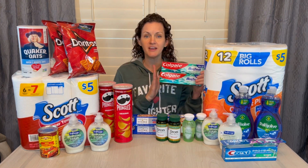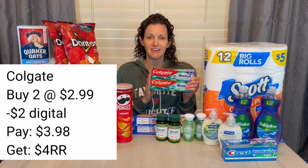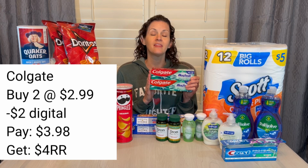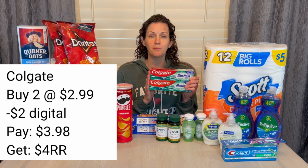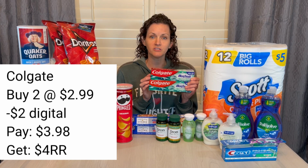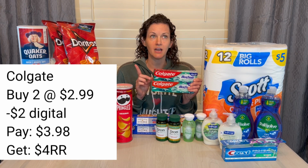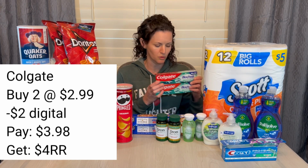The Colgate toothpaste this week, you can also snag these for free. They are $2.99. Buy two of them. That's $5.98. There was a $2 digital coupon. That'll drop your final cost down to $3.98, getting back $4 in Walgreens cash if you do it curbside, or $4 register reward if you're doing it in store.